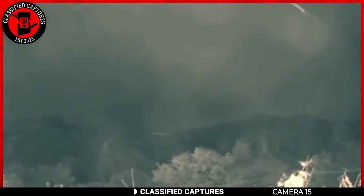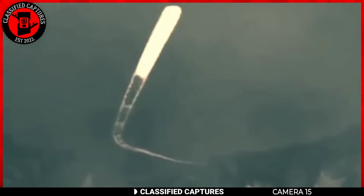In this clip from Mexico, security cameras captured something unusual moving across the night sky. Take a look.